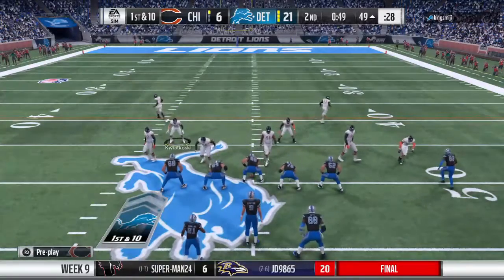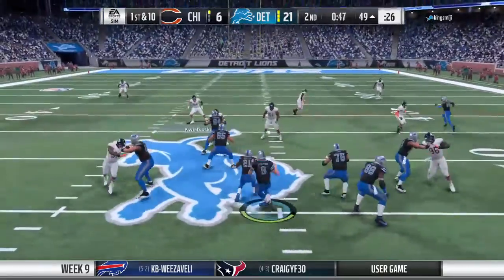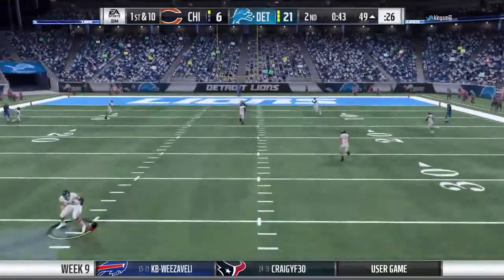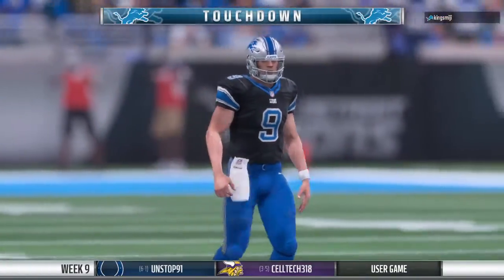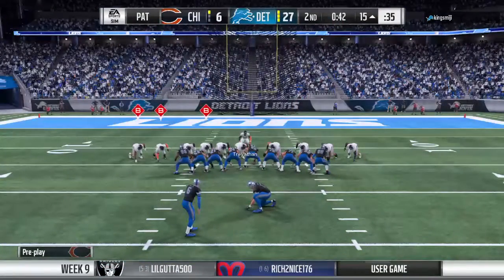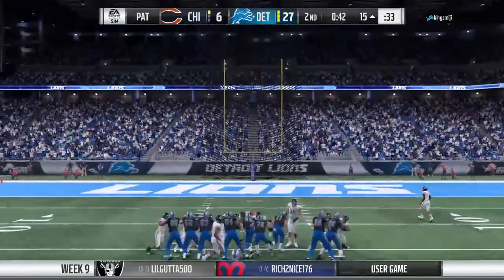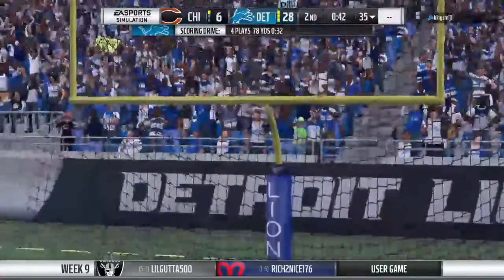Looks like the defense in press coverage here. They go play action here on 1st down. He's going to air one out. And he's got his man. It's caught for a Lion touchdown. Richardson with touchdown number 7 on the year. And the Lions are able to grow their lead. He's got it, and the lead swells. It's 28-6.